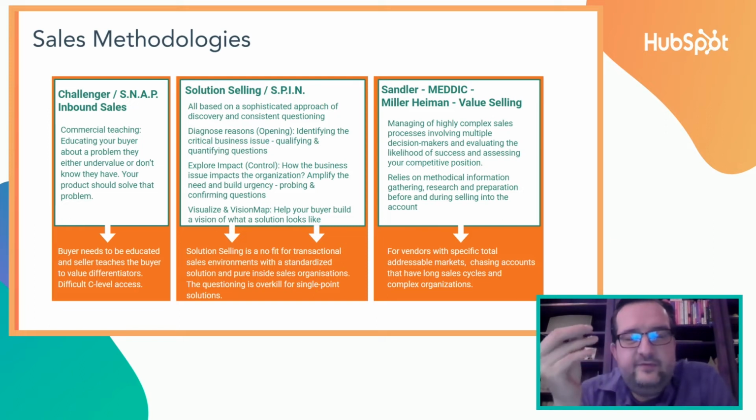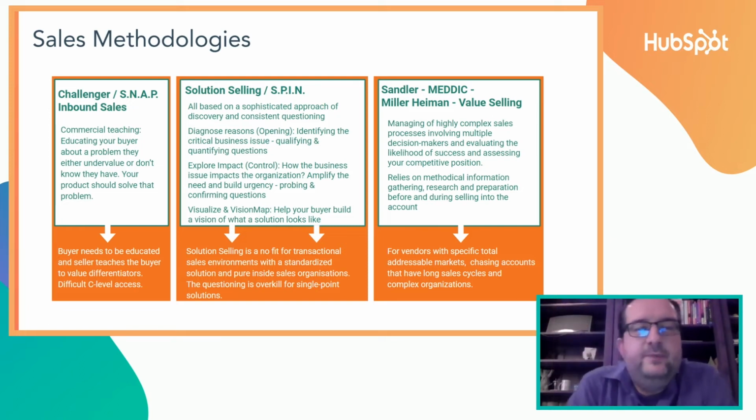So when you have a single point solution, it's usually a good way to think about Challenger and Snap and overall inbound sales. It's a commercial way of teaching the customer, educating the buyer about a problem they might have or undervalue, and letting the product solve this kind of problem. So it's very straightforward. It's very strict.